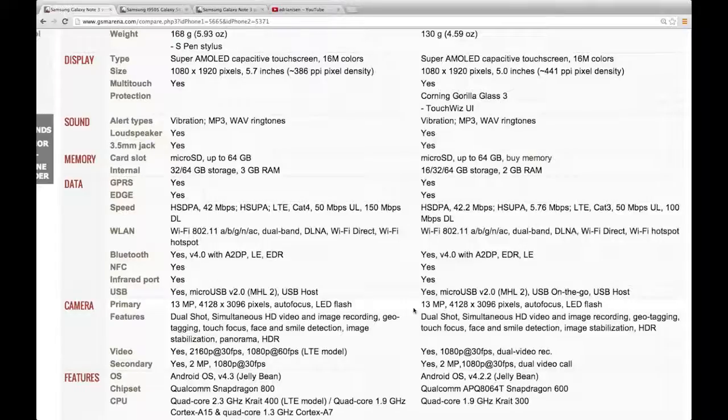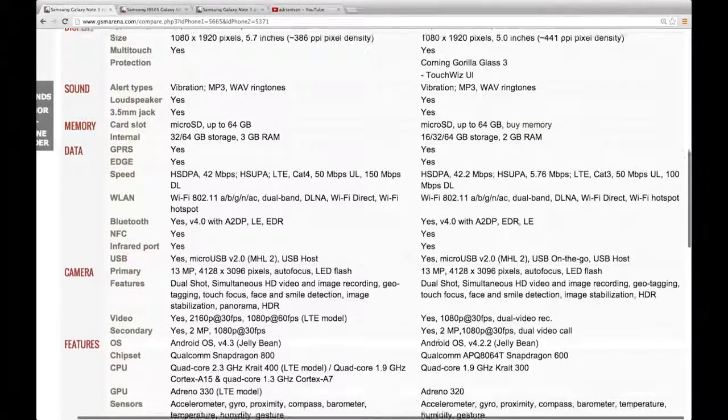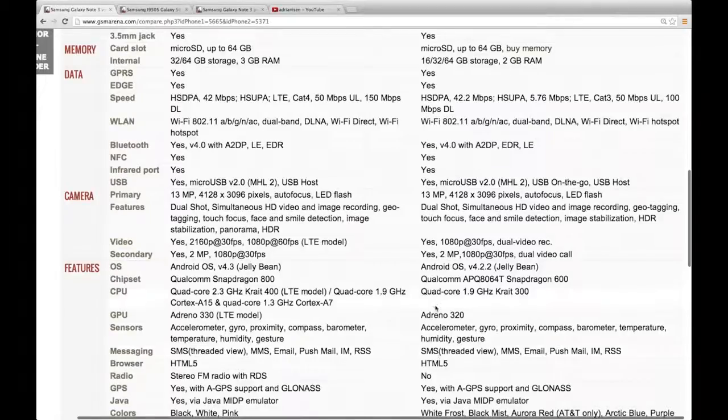Also, video that you record 1080p at 60 frames per second, the LTE version, that sounds pretty cool for me because I don't want to suffer. Some phones have problems recording 1080p even like 25 FPS. At least that was what I did see and struggle with last year. They probably have improved that though. 30 megapixel camera, as I said, on both.